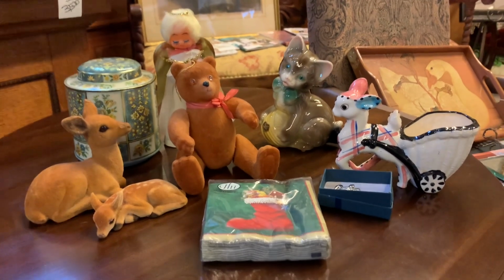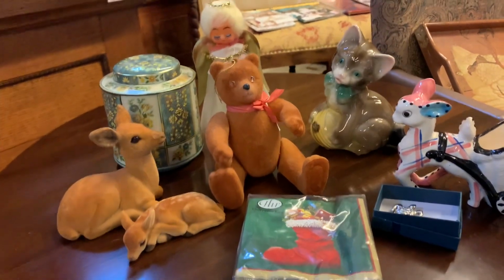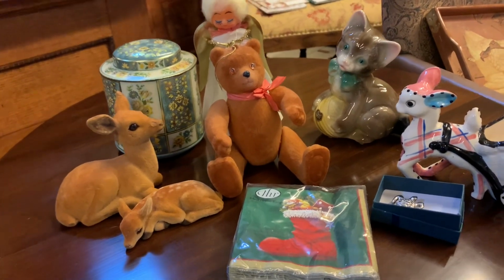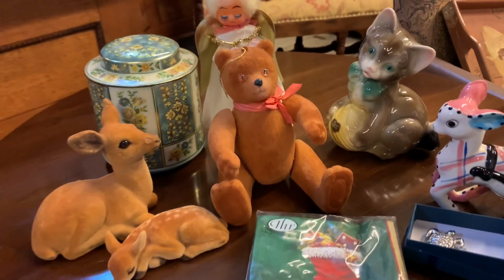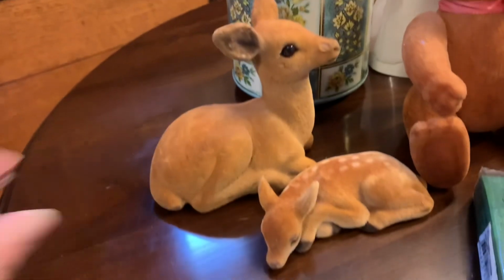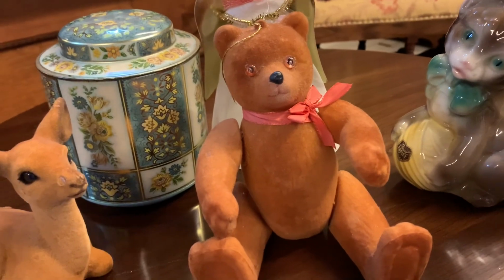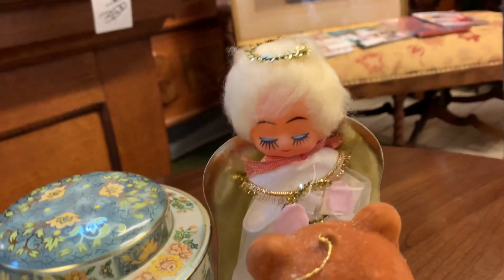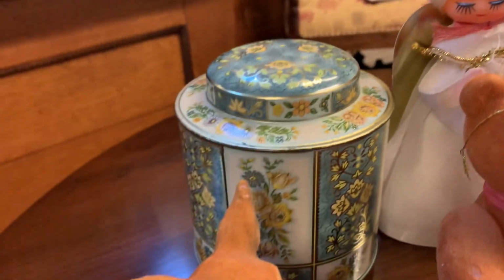And here we are at Lehman's with the haul from the little downtown antique store that I went to. I didn't get a truck full or anything, but I did get this cute little assortment. So let me just show you each piece. You saw them in the video, except you might not have seen the kitty cat. I'll show it better. But I did go ahead and pick up these flocked deer, always a favorite at Christmas time. Picked up the little flocked teddy bear. He was irresistible. I just took one of him. The little kitschy angel is beautiful. And I got this beautiful tin.